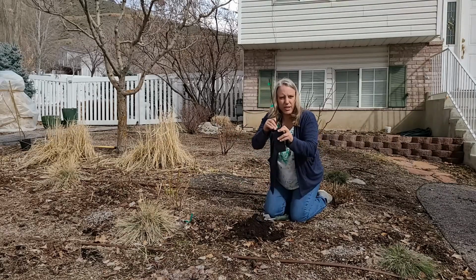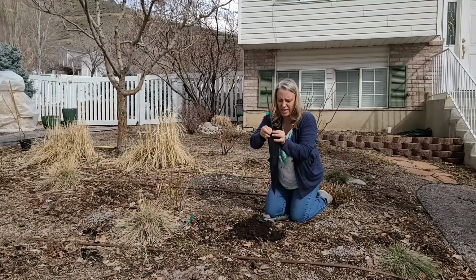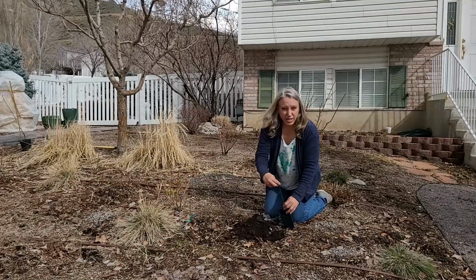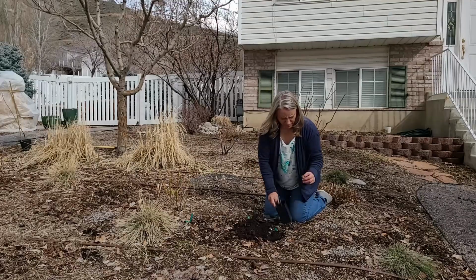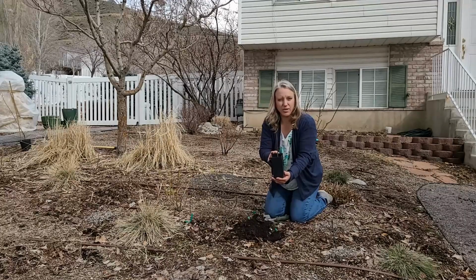Now, while it's in the pot, I'm going to remove the stake. This tree is really tiny and does not need a stake. It's actually much better to remove the stakes if you're not in a really windy area. Little trees do a lot better if they can learn to tolerate the conditions where they live on their own.